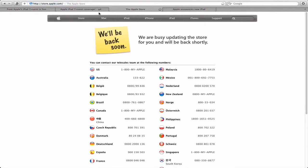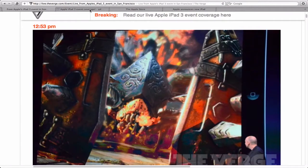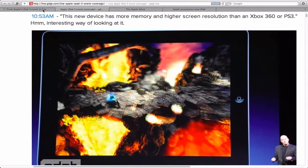And the App Store and the Apple Store are still down, so no reserves possible yet. Well, we don't have a name yet either. No, we don't. It's just the new iPad. It's probably Infinity Blade Dungeons is what they're calling that game.